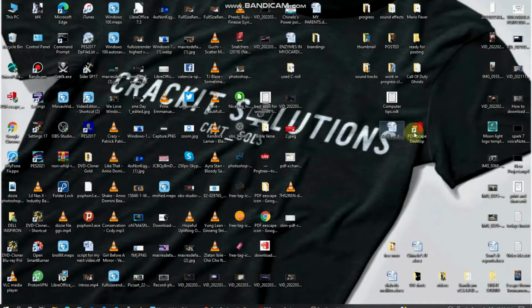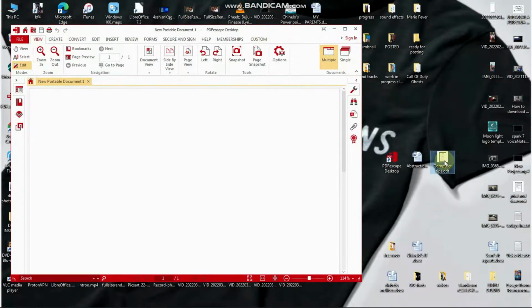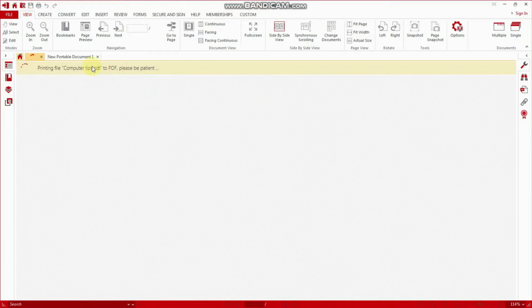For example, you can take whatever Word documents that you have made outside from PDF Escape, that is your Microsoft Word file, Notepad, WordPad, or even the LibreOffice apps I just mentioned. Take that document, copy it, and paste it inside your PDF Escape, and automatically you have the privilege to turn that file into a PDF file.